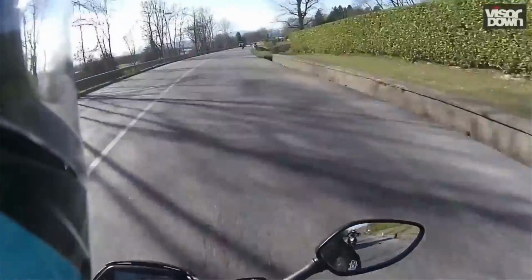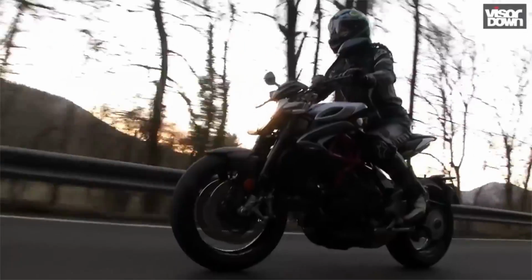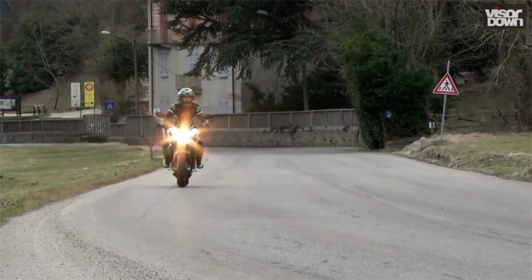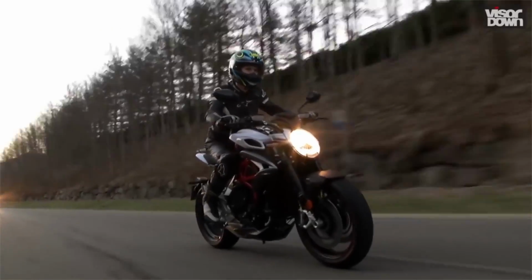And as for the engine, well, firstly, MV is due hefty congratulations for making that potent powertrain Euro 4 compliant without losing any power. That's right, the 798cc unit makes exactly the same as its previous version. That's 140 horsepower and 64 pound-foot at 10,100 RPM.